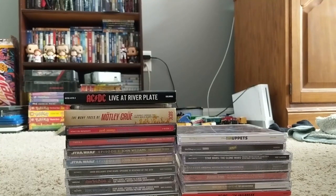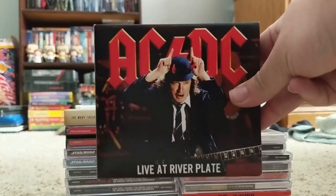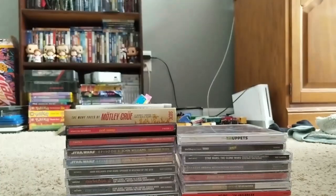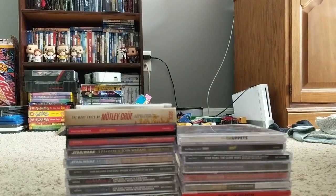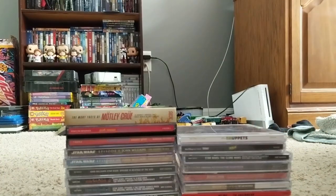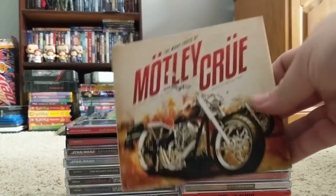I've been everywhere. AC/DC Live at River Plate. I think this might be their best live album that they've ever done. Here's disc 2, from the Greatest Hits of Bob and Tom. I should get a case for disc 1, but I got both of them now. Yay.